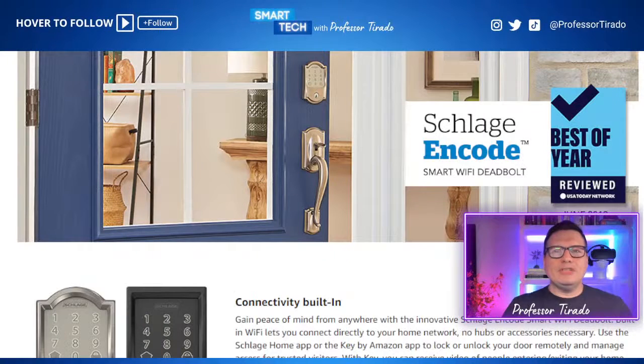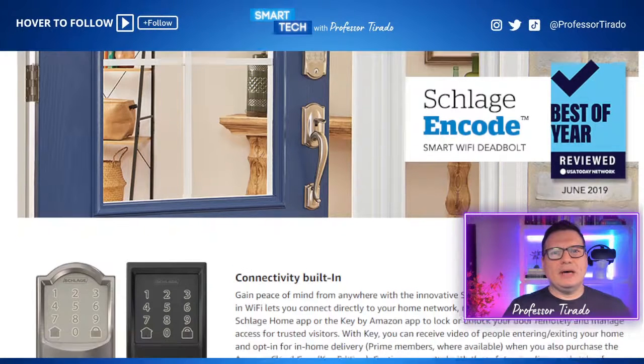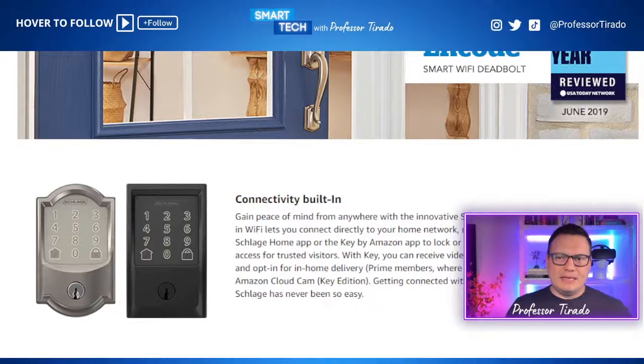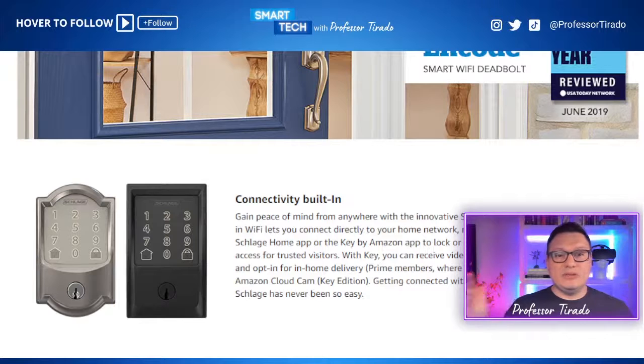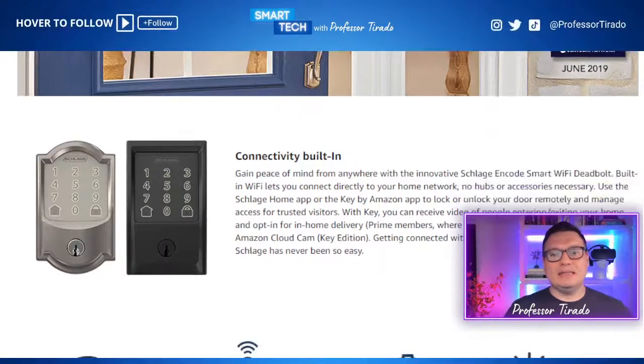So we're talking about the Schlage Encode Smart Wi-Fi Deadbolt, and this particular product comes in various different styles, and this will relieve you of having to carry any more keys. And I know if you have purchased or leased newer cars, I don't think you're using keys anymore. You just press the button and it turns on. Similarly, you don't have to use a key anymore to access your home.